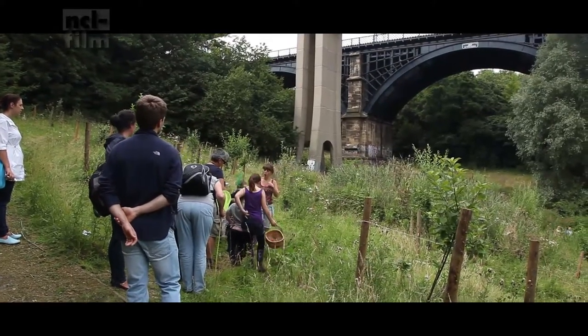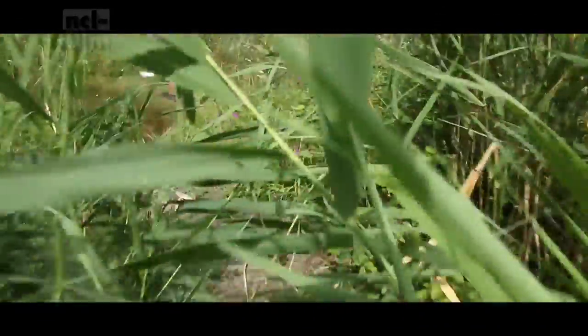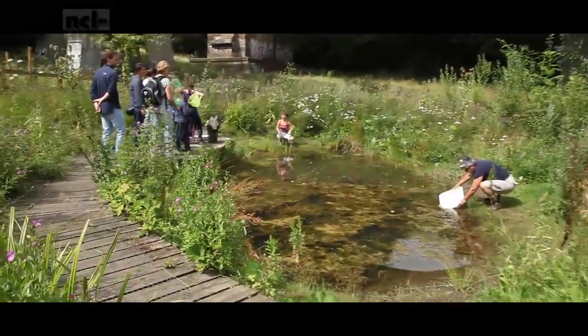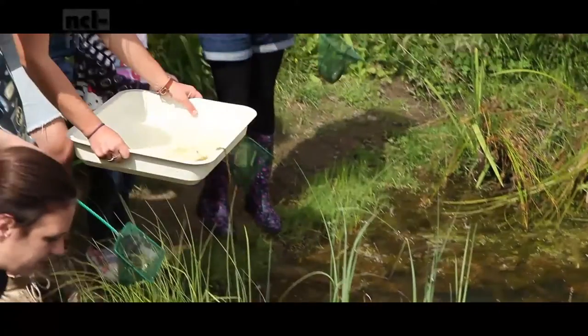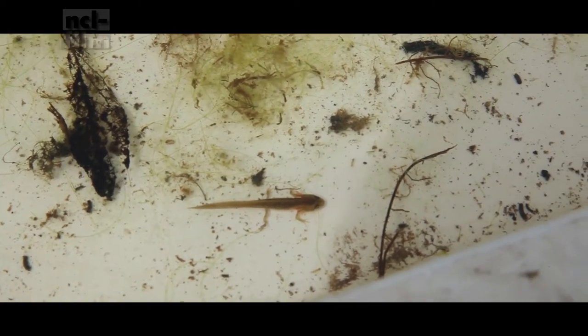She works on Ouseburn Farm to educate children through learning activities. Pond digging takes place every Tuesday and Thursday. Bryony runs the activity, teaching children how to recognise animals that live in the pond.